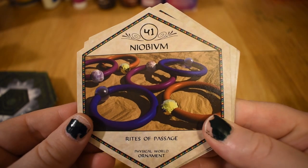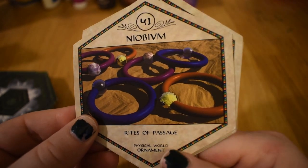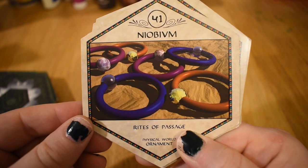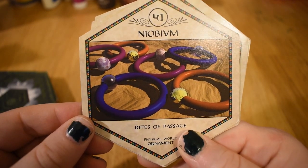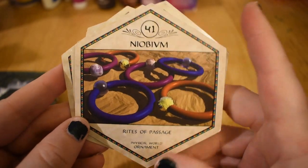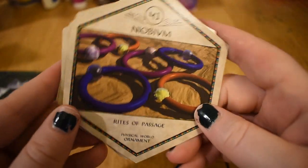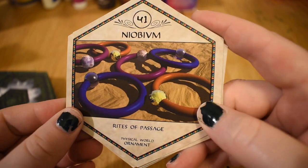So this is also ornament. This is niobium. It says rites of passage. So these are piercings. Took me a while to figure that out. And I think it's if they're hypoallergenic, but I'm not sure. But they do use niobium for those face piercings.